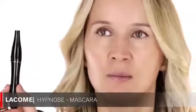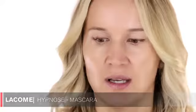And then I'm actually using two mascaras. The first one I'm using is this Lancome mascara. It's called Hypnose, and I really like it because, first of all, I really like this brush. It's a really nice and thin brush. And the reason I like it is because I can get really close to the root of my lashes.